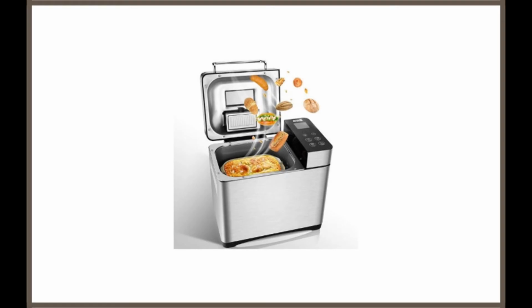Automatic bread maker machine with 17 settings, including gluten-free by KBS. The automatic bread maker machine with 17 settings, including gluten-free by KBS, is very stylish, and you will love it the moment you see it.